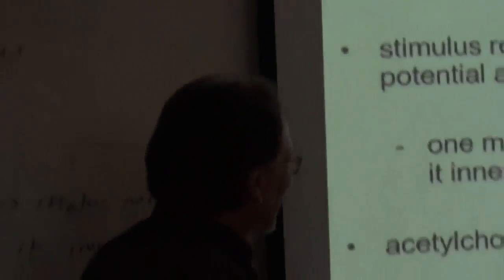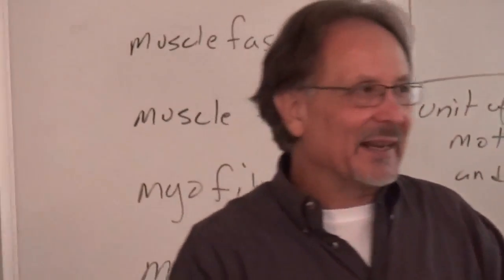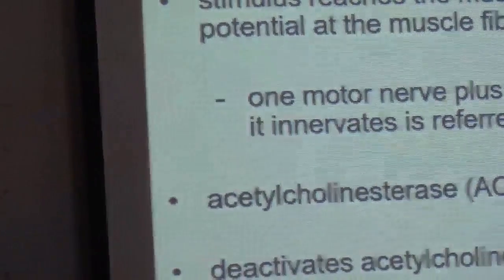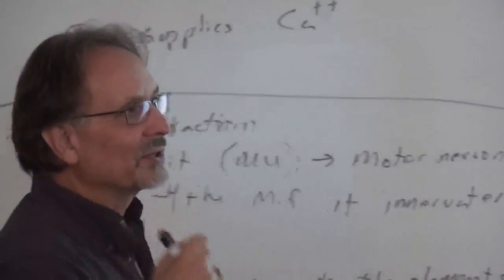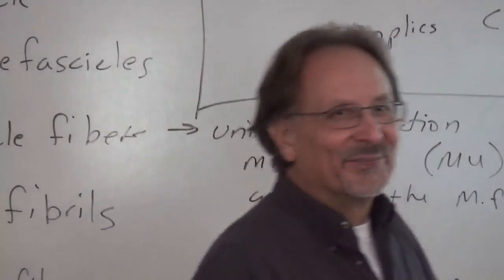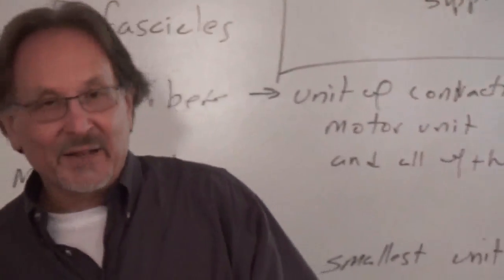Yeah. So acetylcholinesterase in the synaptic cleft is an enzyme. Whenever you see ASE at the end of a word, it's an enzyme. What that enzyme does is it breaks down acetylcholine so that it doesn't continue to cause the muscle to contract. There are a variety of poisons that attack acetylcholine and acetylcholinesterase, causing paralysis, because that's a very common way to cause paralysis.